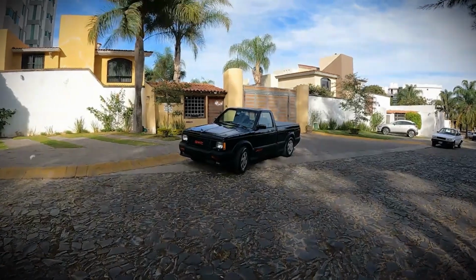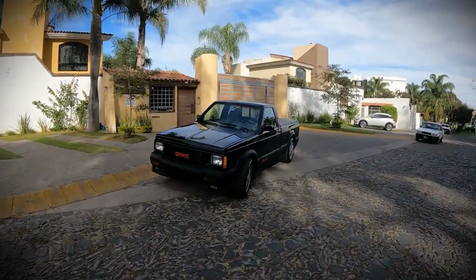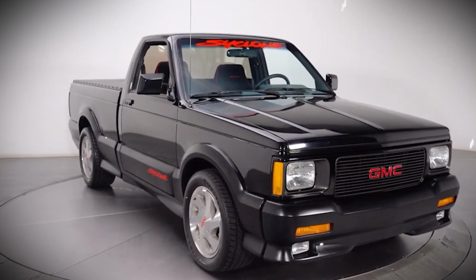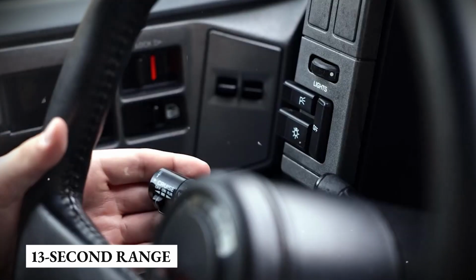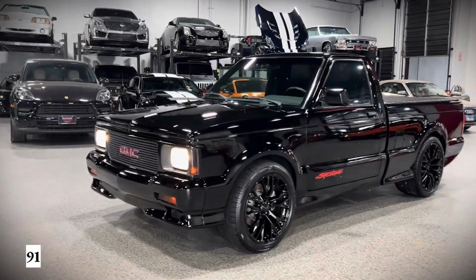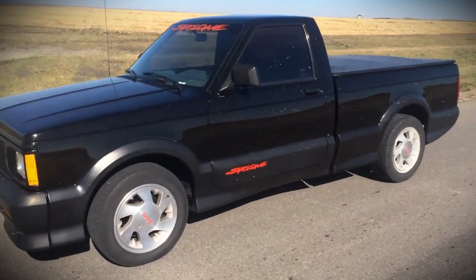The Syclone sat lower on sport-tuned suspension and wore an aggressive body kit. This wasn't marketing hype. This truck blasted from 0 to 60 miles per hour in under 5 seconds and ran the quarter mile in the high 13-second range. In 1991, those numbers made the Syclone the fastest production truck in America, faster than the Corvette of its era.